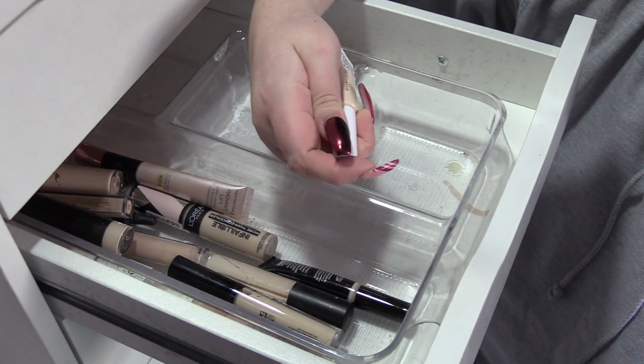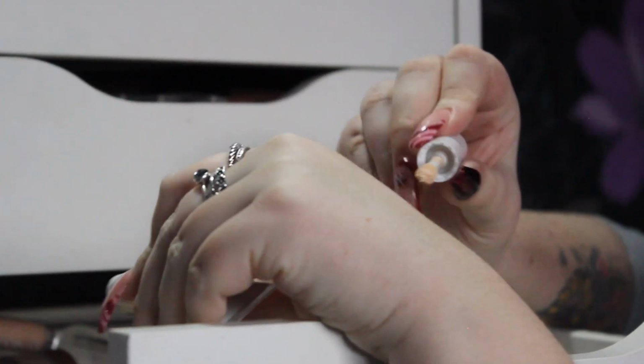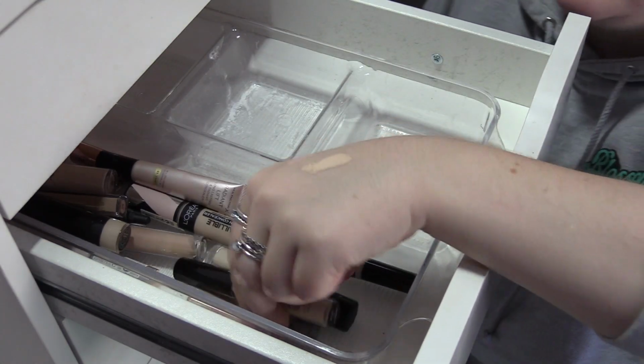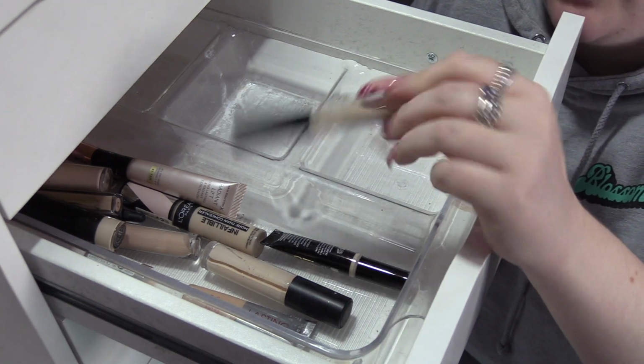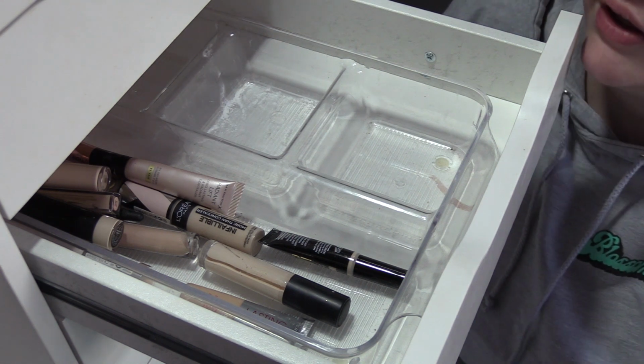Maybelline Superstay Full Coverage Under Eye Concealer. This one was okay. It is very, very thick. Again, so I think I'm going to let go of that one because I did use most of it up. Another NYX Can't Stop Won't Stop. I'm not even sure this one's open, to be honest, so that one's definitely getting passed along.